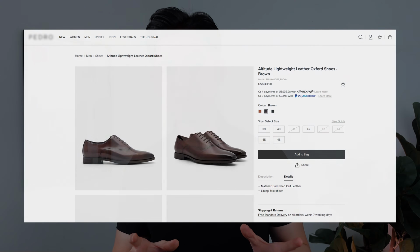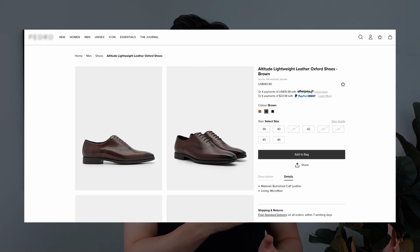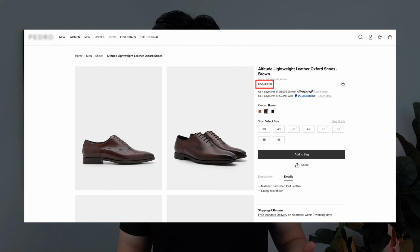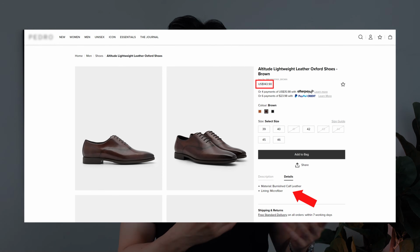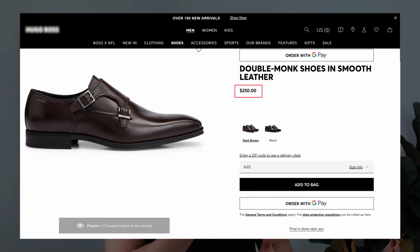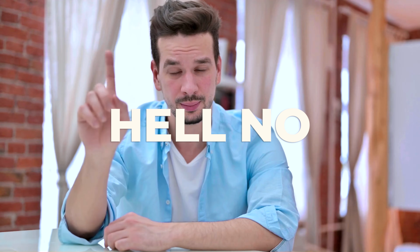Take this brand for example, I'm not gonna say their name. A pair of shoes may cost about $140, but here's the kicker. They're not going to disclose what kind of materials are used on their products, which means what? 99% of the time it's going to be synthetic leather, and they're expecting us to pay this kind of price for that crap? Hell no!